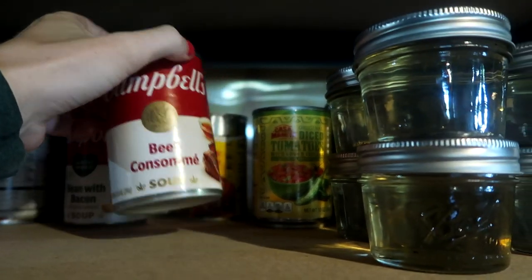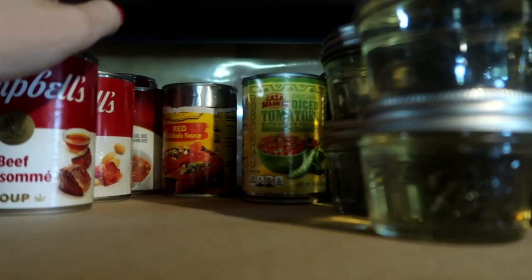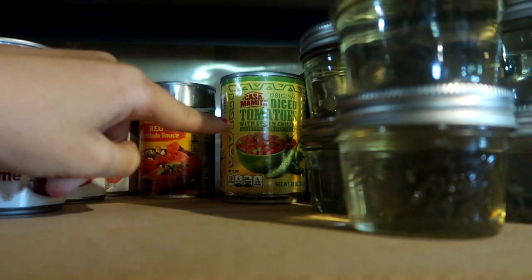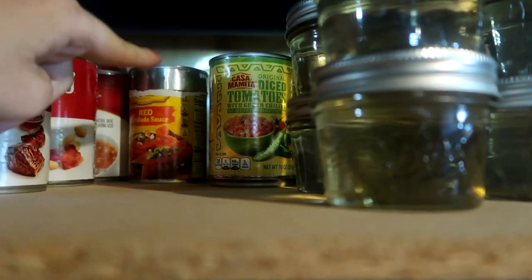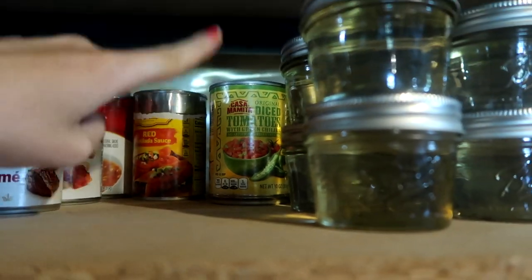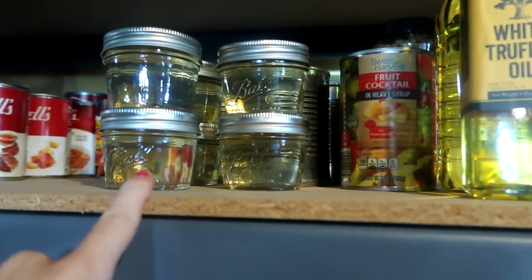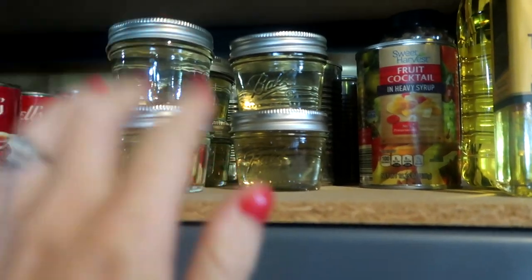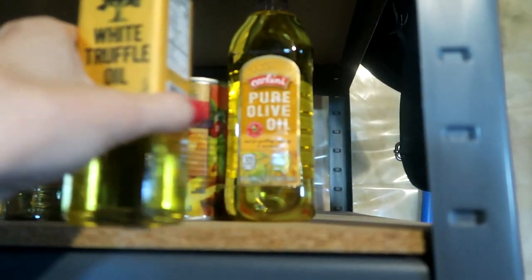We like to keep pre-made broth in the house for when we're sick too. So we have a can there, some tomatoes and peppers, like cans of Rotel, and some enchilada sauce. Those are something that we're hoping to make ourselves this year as well. These are actually dandelion jams that me and the kids made earlier this year. That was just a fun project. Lots of olive oils and things.